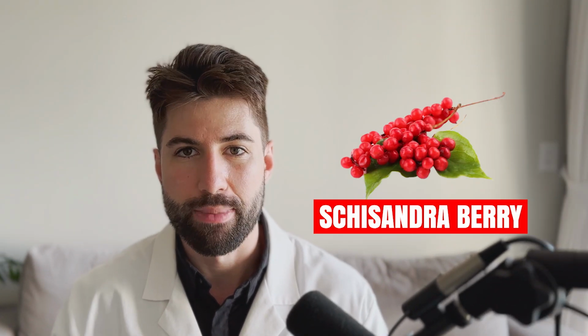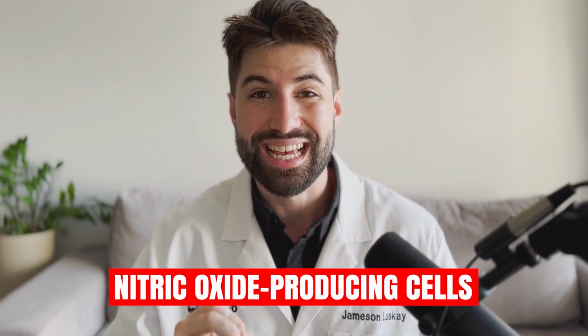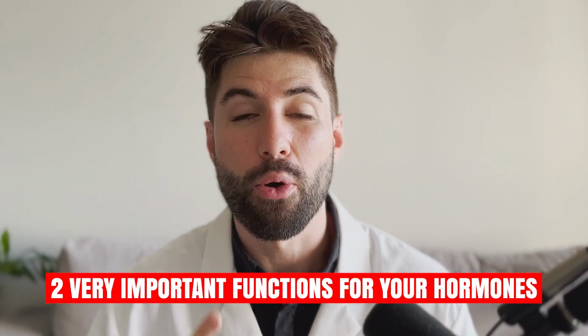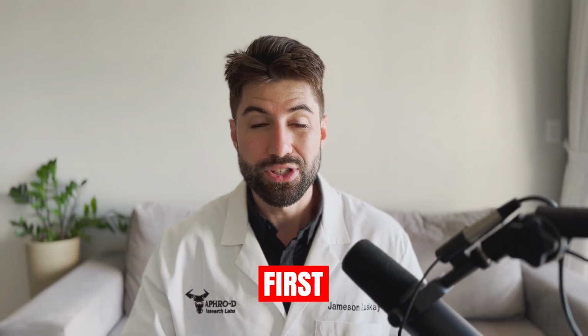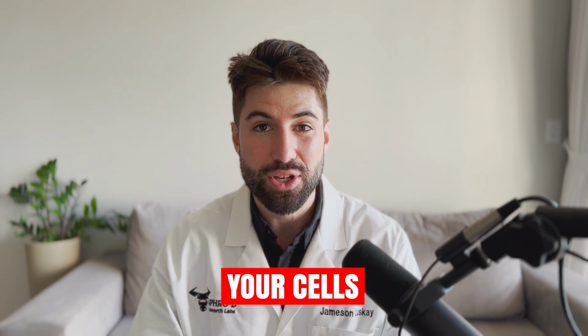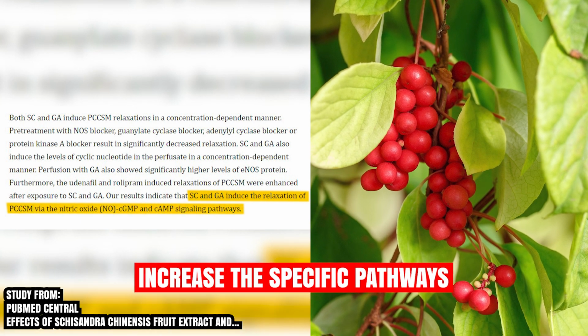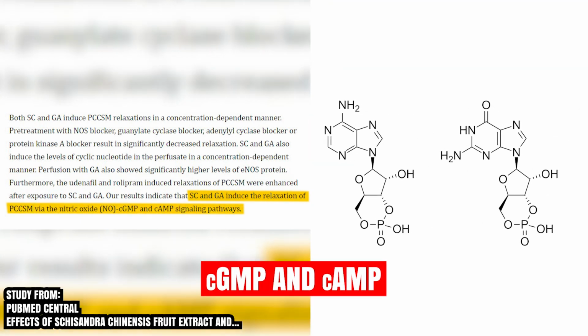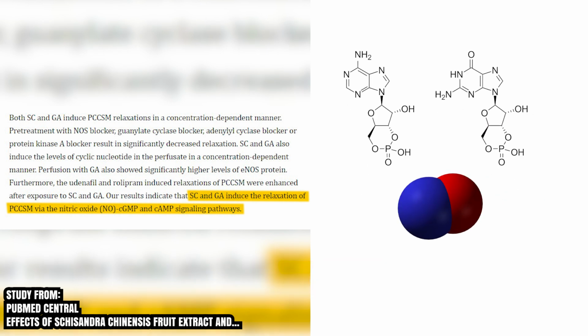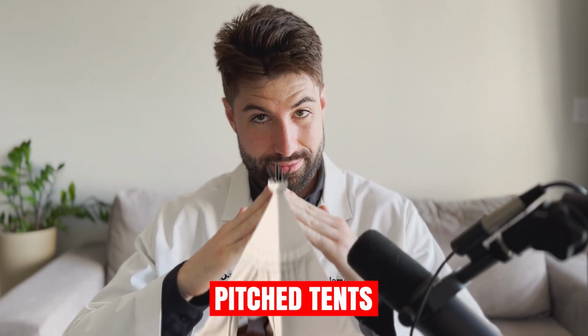One is the schizandra berry, which has been clinically shown to increase the body's nitric oxide producing cells in the brain and organs. And this blood flow serves two very important functions for your hormones. First, it provides a protective coated layer that cushions and protects your cells from external toxins. And second, Schizandra chinensis has been shown to increase the specific pathways, the cGMP and cAMP, that trigger nitric oxide, and therefore how you get and maintain an erection.